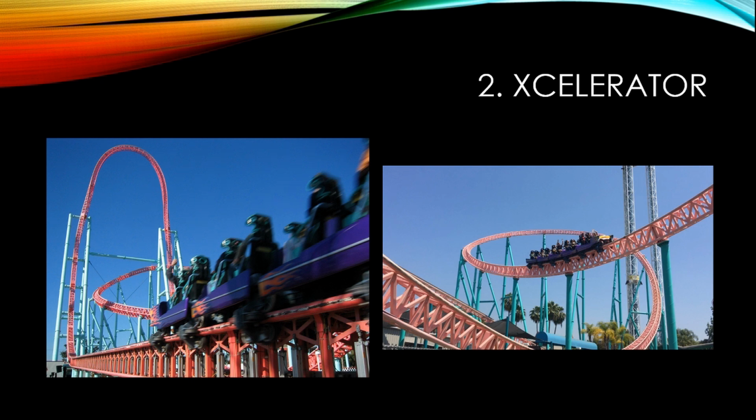Accelerator is a very intense launch coaster. It's very fast. Goes from 0 to 82 miles per hour in like 2.3 seconds, I believe. Wait, is that right? Yeah, I think that's right. And it's just insanely fast and intense. The launch is awesome. And it goes up this top hat. It goes straight up and straight down. It's awesome.